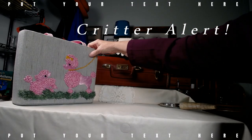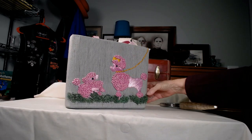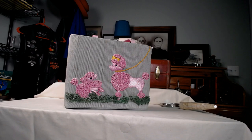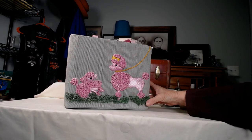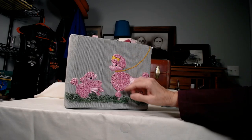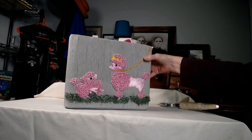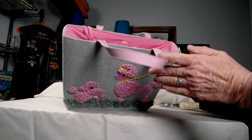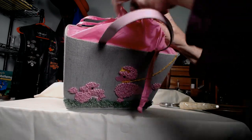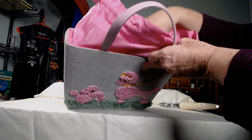Next up is item number 3. This very vintage, probably 1950s, box purse, poodle purse. The decoration is done in some sort of raffia material. The grass looks and feels real. The knots are hand tied, and the design on the front is hand done as well. So, as you can see, it has leather handles, and the lining is a drawstring bag that opens up to allow you access to the purse.